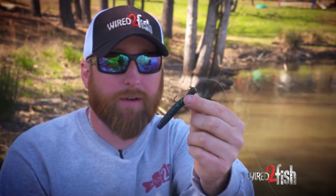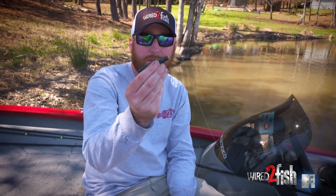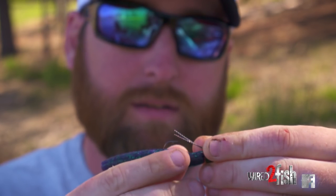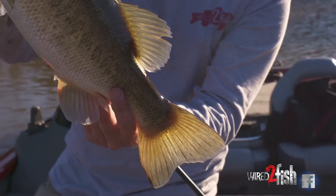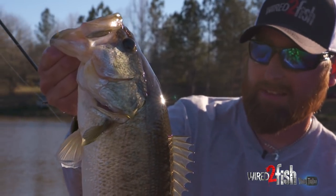So this little dude right here, there's been a lot of talk about it within the fishing industry in the last couple of years. It's called a Ned Rig. Some people call it a TRD rig. TRD stands for turd because it looks like a turd. I've been experimenting with it probably for a couple months now, and honestly, I can't believe how many fish it catches. When it first came out and I saw it, I scoffed a little bit.